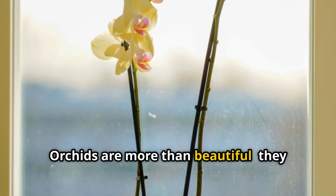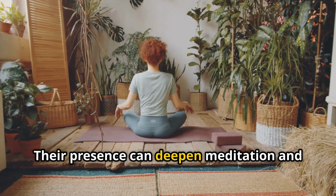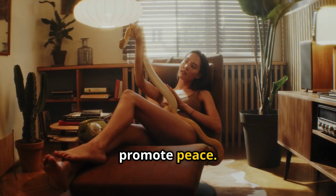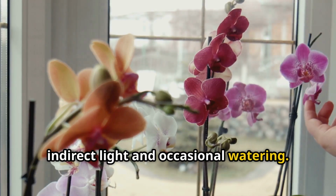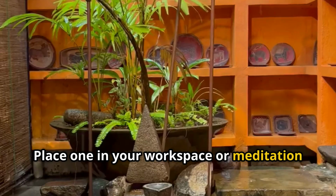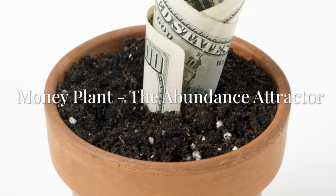Orchids are more than beautiful. They inspire creativity and emotional balance. Their presence can deepen meditation and promote peace. Orchids are easy to care for. Bright, indirect light and occasional watering. Place one in your workspace or meditation corner for inspiration. Let their elegance uplift your home.